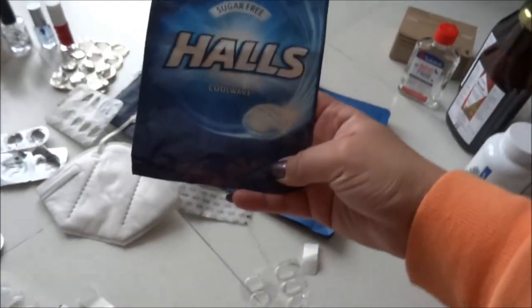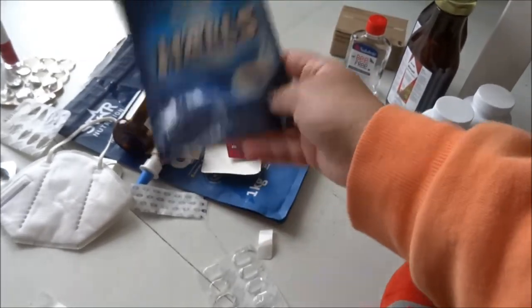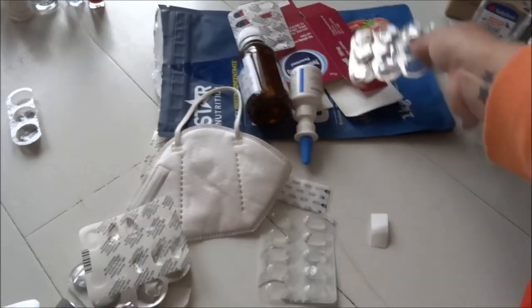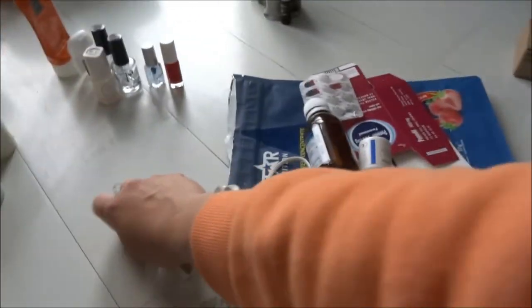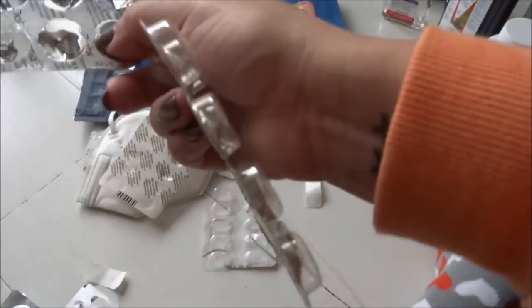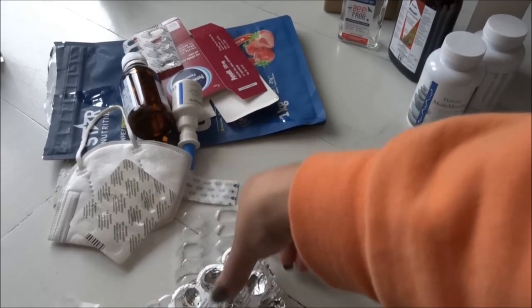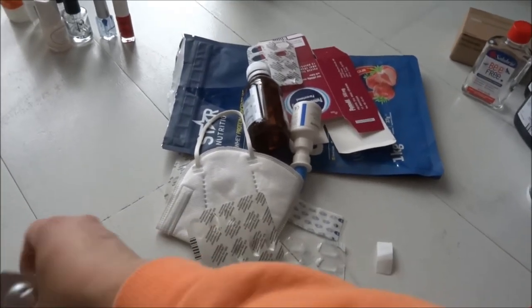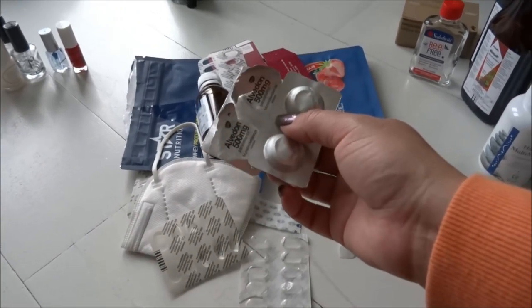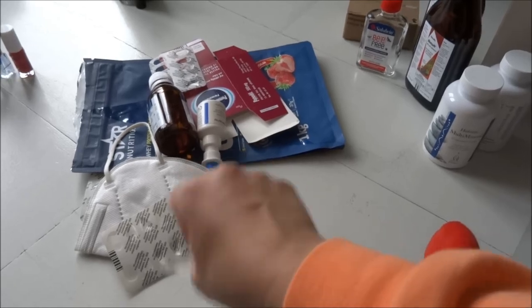Jesus. I have some Halls sugar-free bonbons, because I had a sore throat. What else do you have here? Oh, this is Strepsils honey and lemon. I think I should have one. Oh yeah, here. 3 of them. And here. Is that the whole package then? Did I cut them? Oh yeah, I did cut them into two. That's why. So I have 2 honey and lemon. Be gone. I have 4 paracetamol that you put on the tongue and it dissolves. Then I have, is it 3?